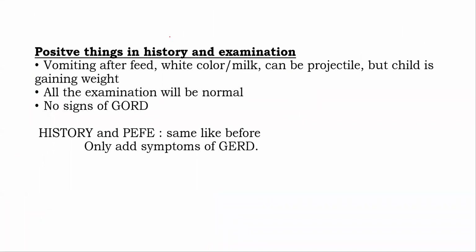So the positive points in the history will be that the child has vomiting after feeding, white color, so all the milk is coming up. Now remember, projectile doesn't mean it is always pyloric stenosis. The important thing is that the child is gaining weight. If the child is gaining weight, it's not pyloric stenosis, that's reflux. In reflux, the physical examination will be normal, and you will be asking about all the signs of reflux disease.